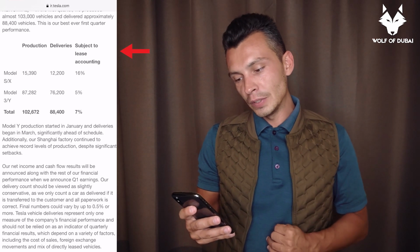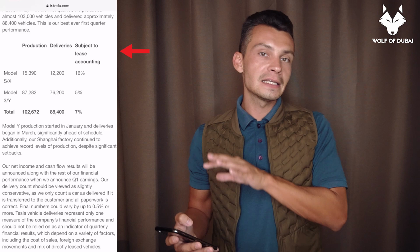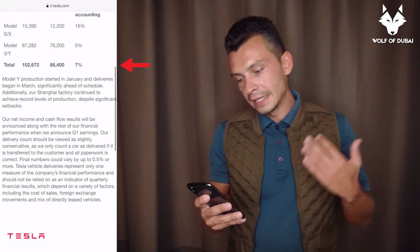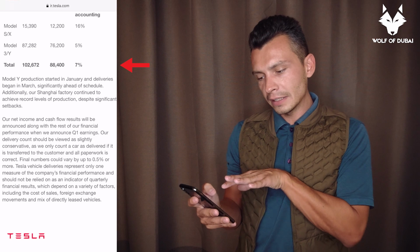Now, subject to lease accounting, this means how much percentage of this is actually lease and not cash buyers. So 7% is somewhere in the range that Tesla recently had. So let's go quickly to the text, because this is quite important.